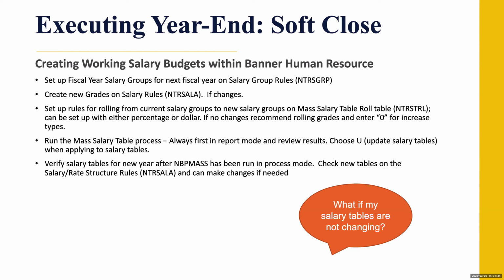You're going to establish the new fiscal year for your salary table. You're going to have a couple of choices. Either you can go manually and update them one by one, or you can use a rule form and basically tell the system that you would like to update the salary structure by a percentage or even a dollar amount. And then you run a process, you look at this process, and if it looks great, you go ahead and run it again to apply it to Banner admin.